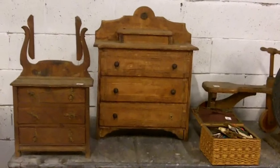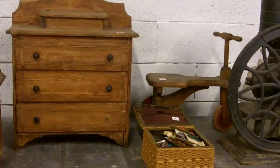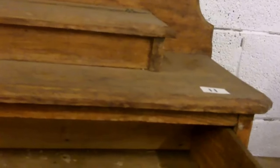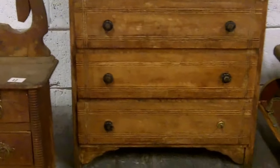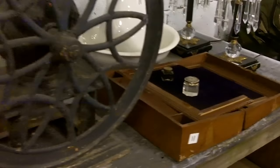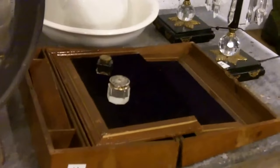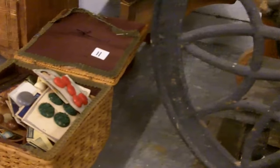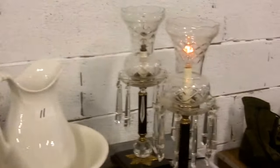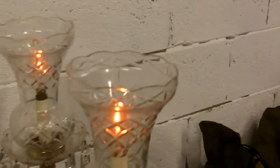Okay, then our little primitive row up here. These are all tiny, miniature size. This is folk art. Stands about a couple feet tall. Old grinder. Writing desk has the ink wells there. Box of old buttons. Little scooter. Nice. Come on, bad light bulb.